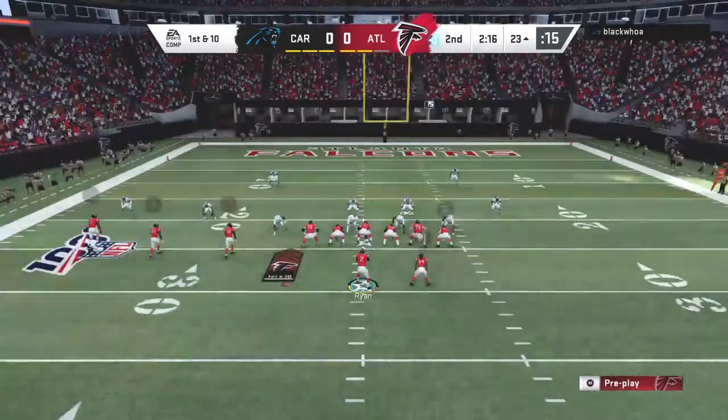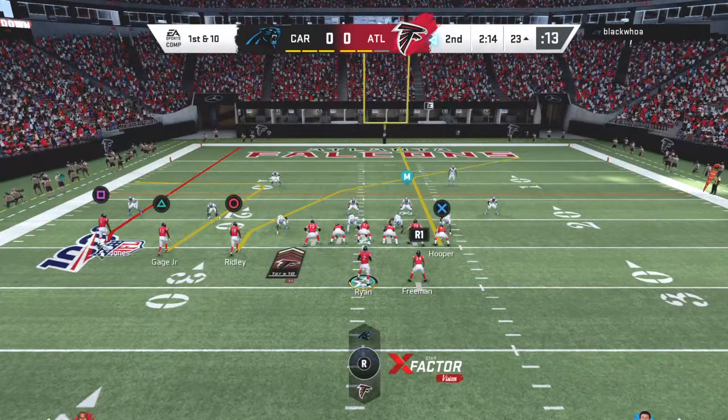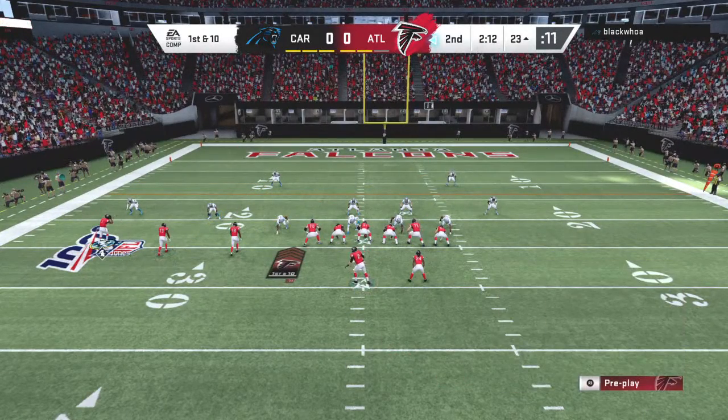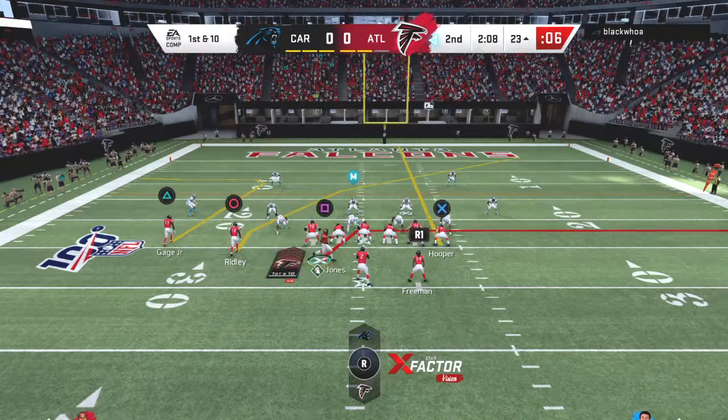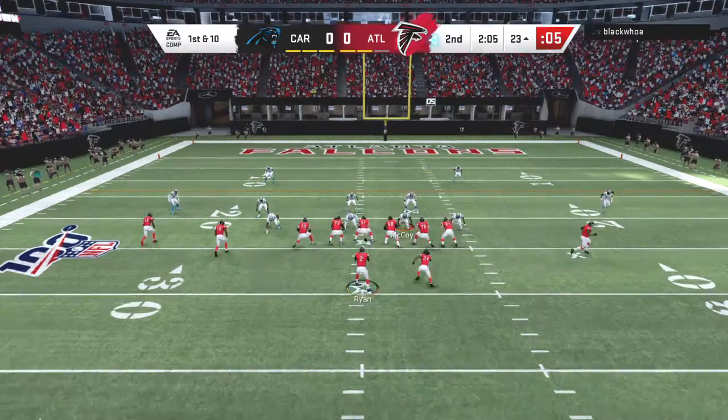Set the tone, defense. Let's go. 11. Hey, Charlie. 54. Hey, South. Let's go, Heavy. Let's go, Heavy. Let me see what you got. What you got, Heavy? Get out.